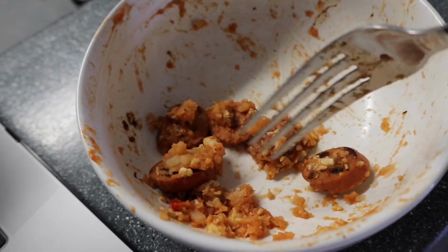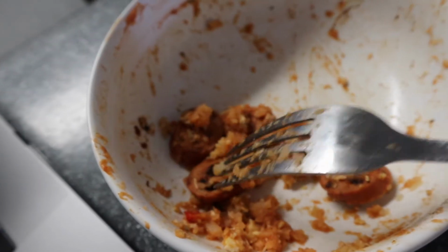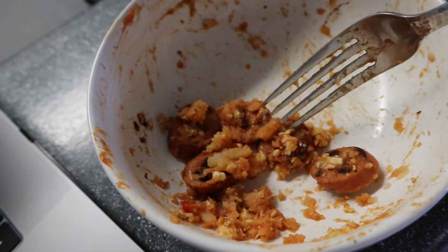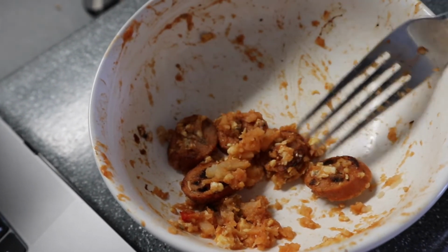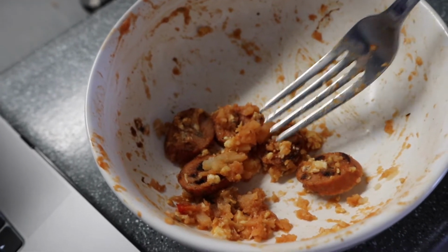Does anyone else do this where you save your favorite part for last? Obviously my favorite part is the chicken sausage. It's just so freaking delicious, so I try to save big chunks of it at the end, so I'm literally just eating sausage by itself.